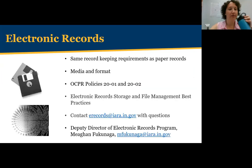So, electronic records. Electronic records are any records created, maintained, altered, or deleted in a digital format. These records are subject to the same record-keeping requirements as paper records. So again, it doesn't matter the media or format, just the type of information.